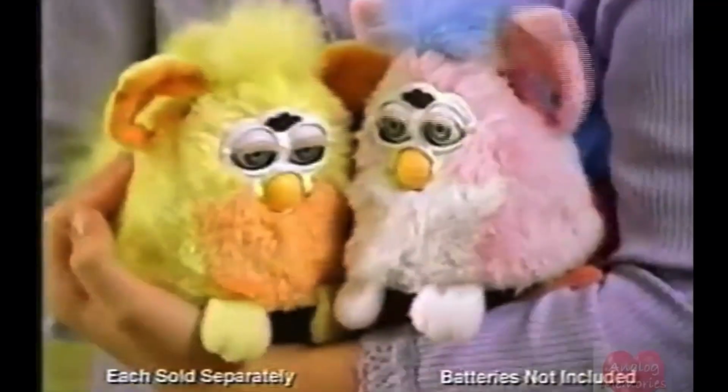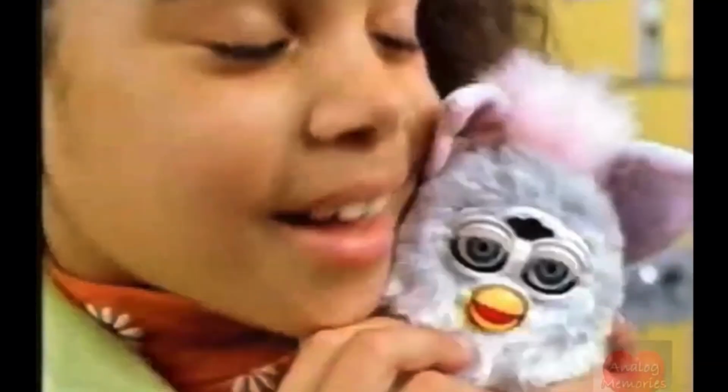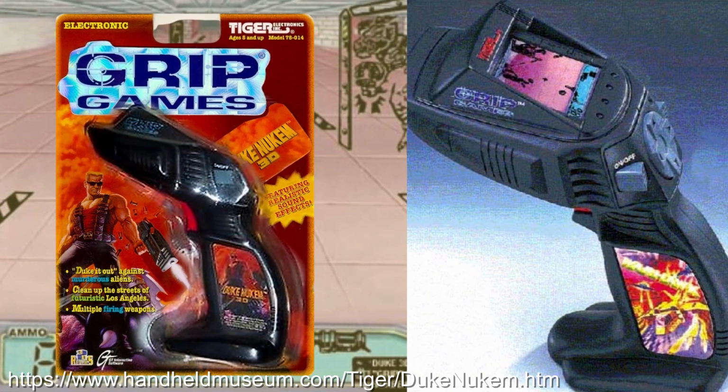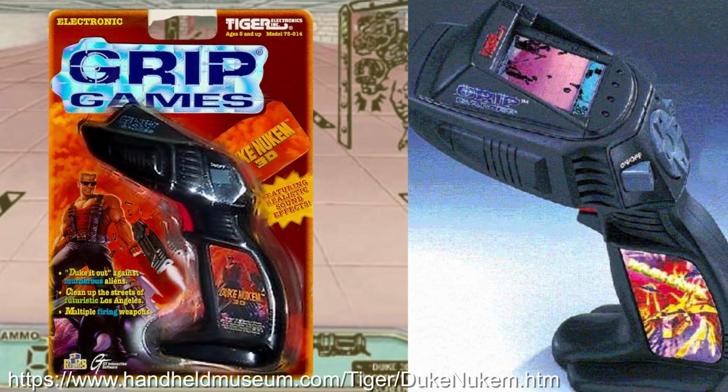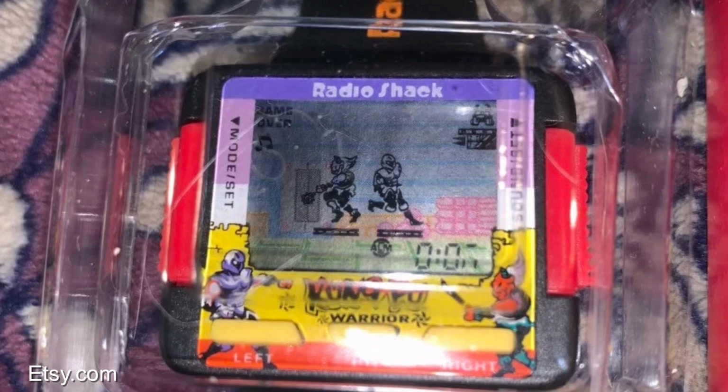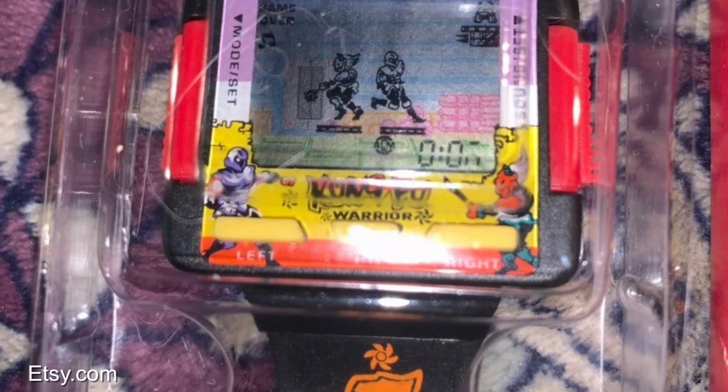So 90s. Tiger Electronics would also eventually come under the Hasbro umbrella from 1998, with their first major contribution being the Furby. They did still keep the LCD games going for a while, with 1997's Duke Nukem Grip game being my favourite. There's also some similar watches to the Tiger ones, I presume done under license, sold at Radio Shack.